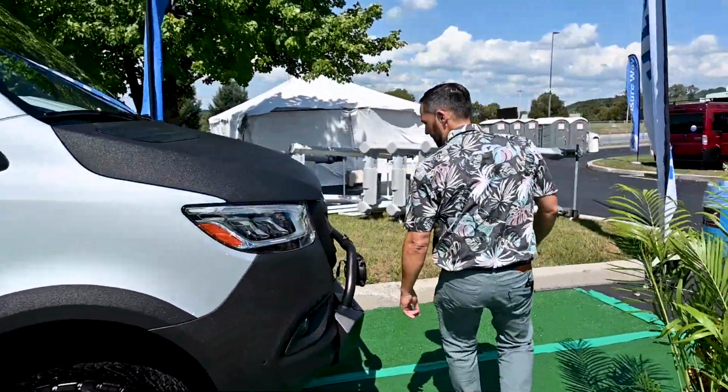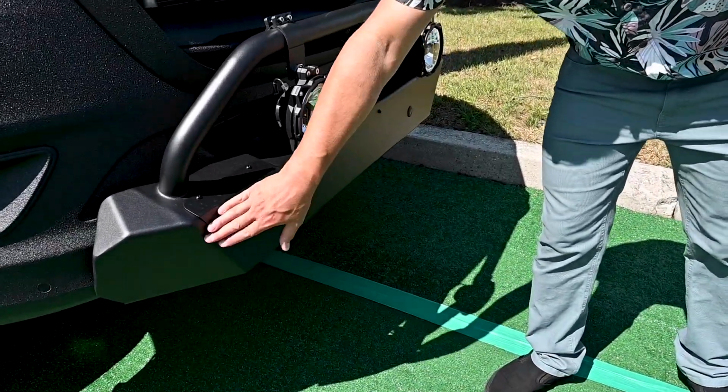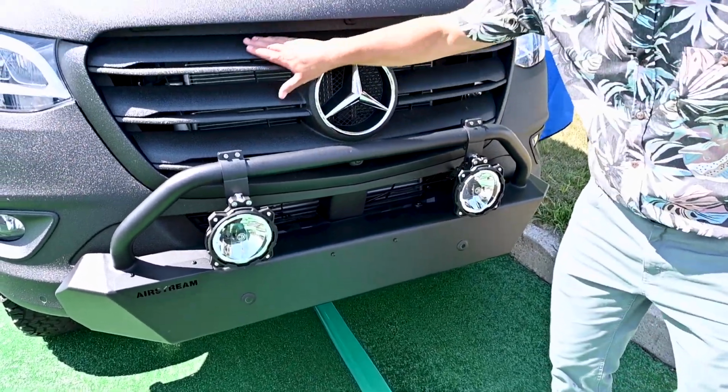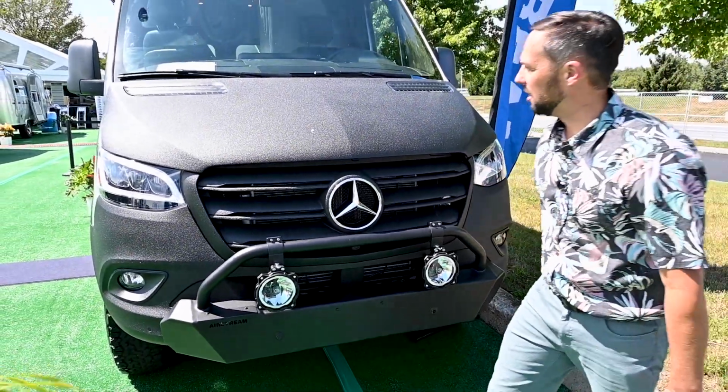One of my favorite features is up front here. Check out this awesome front bumper. It's all aluminum. They got the Airstream name in. You got some KC lights here, which are adjustable. They line the whole grille and the hood on this. It has a very aggressive, rugged look.